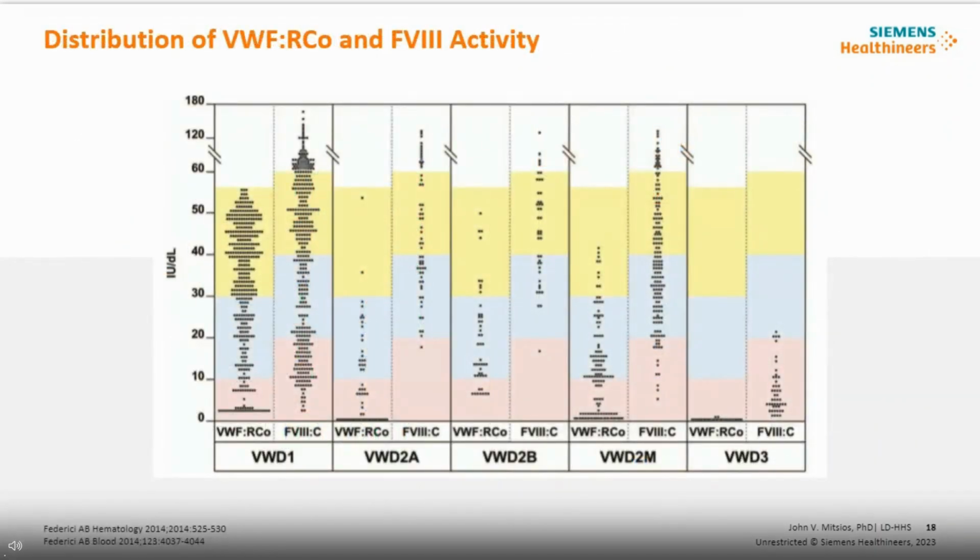Many clinical laboratories and clinicians really focus on using the activity and antigen and looking at their ratios. But what we can see in this particular slide is patients who have von Willebrand disease type 1. We have a broad distribution of both activity and factor VIII. As we go from 2A to 2B, again, we see a similar distribution, especially for activity and factor VIII. But as we look at type 3, where we have the virtual absence of von Willebrand, we have a complete suppression of von Willebrand activity, and then we have a decreased response in factor VIII activity because there's increased proteolysis, as there's no molecule to essentially protect it.